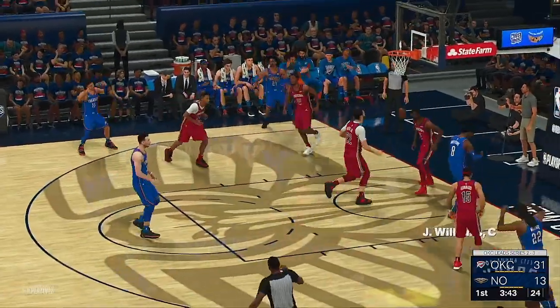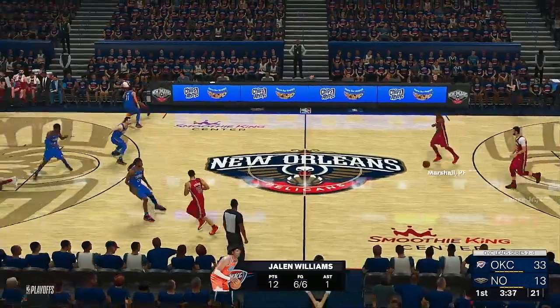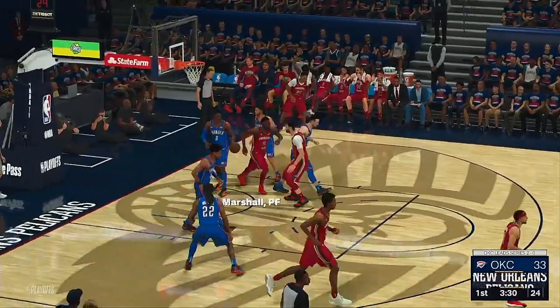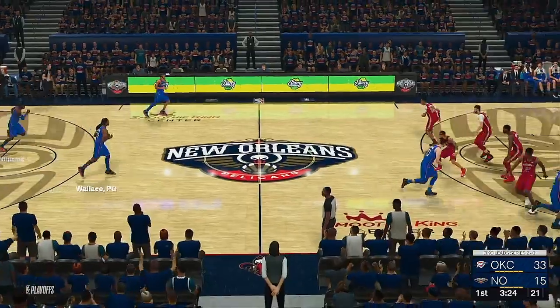Williams scanning the floor. He gets it in there. Williams has got 12 points in the game. And they have owned the paint so far, and the score reflects it. Yeah, the bully ball tonight has paid dividends. Highly effective down there with the physical play.